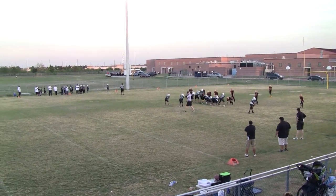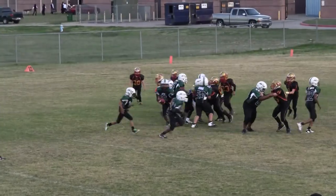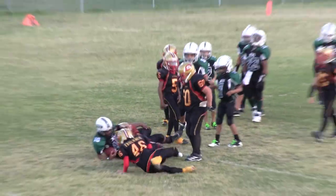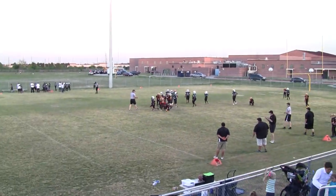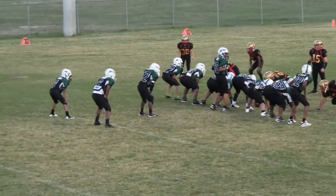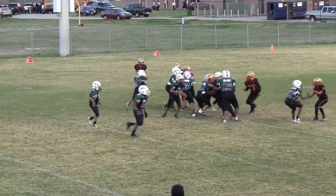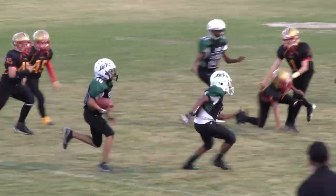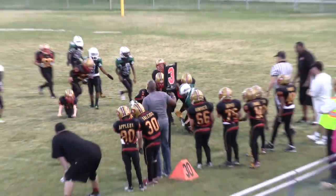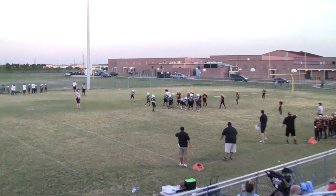It's second and 13 at the Lions' 13, no, 23. Third down, third and 20 at the 30. Fourth down. Fourth and 13 at the 23.